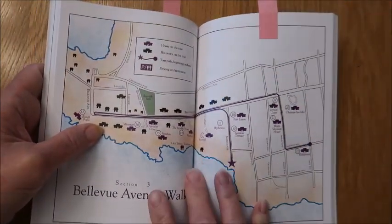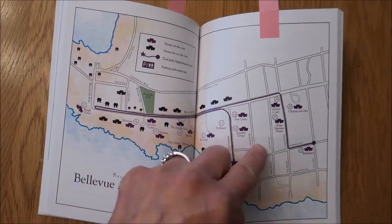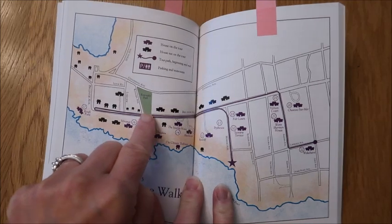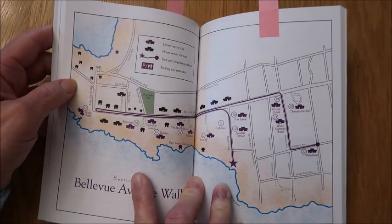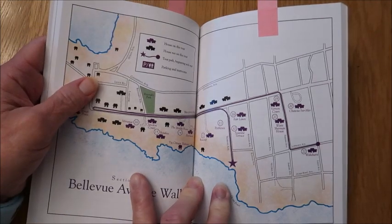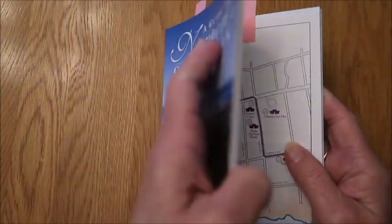This is a map of the cliff walk that runs around here, and these are all of the mansions. Some of them are open to the public and some are not. The ones in purple are ones that you can take tours of. So I've gone to the Breakers and I've gone to the Elms. There are quite a few of them up there, and they're fun to go through. They're from the Gilded Age.